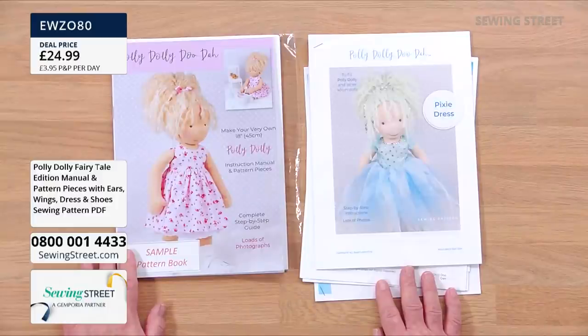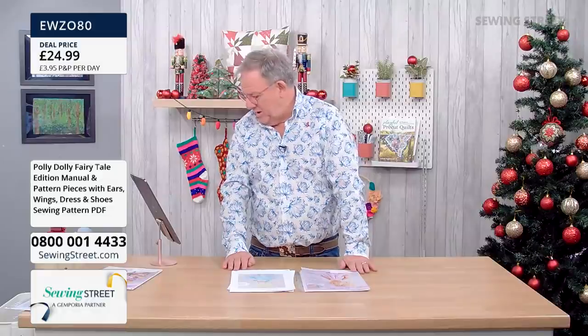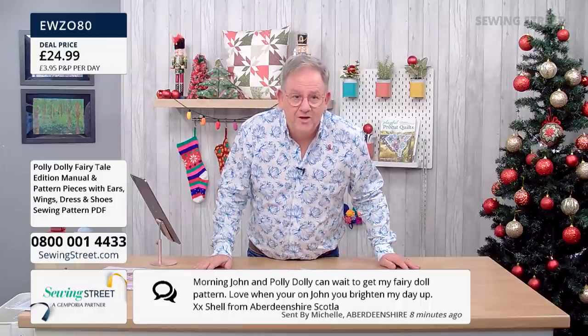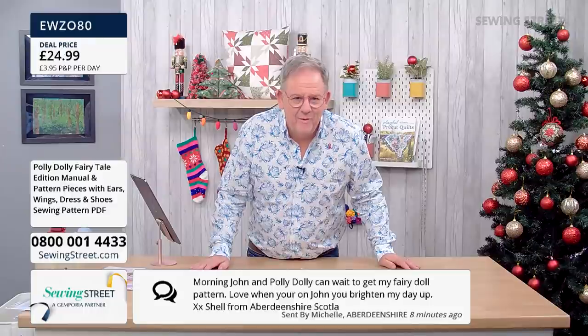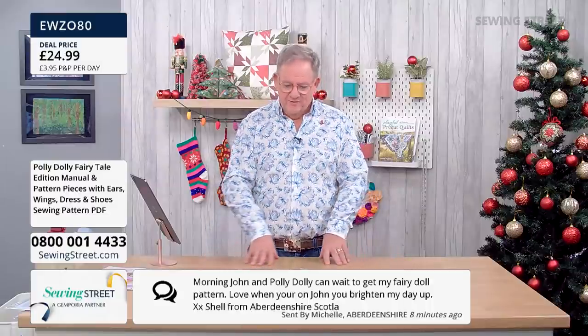Okay. Lots of people holding in baskets at the moment. Jackie says, absolutely loving the demo, Sherril. Can't wait for my pixie pattern to arrive. Recently made my first Polly Dolly. My Facebook stream's full of the blooming things. All of you, so many of you have bought it and made it. Morning, John and Polly Dolly. Oh, you're called Polly Dolly now. Can't wait to get my fairy doll pattern. Love when you're on, John. You brighten my day. Oh, you're very kind. Shell from Aberdeenshire, Scotland. Oh, thank you, Michelle. That's very kind of you.